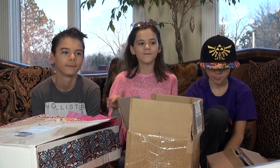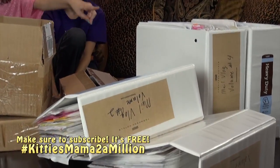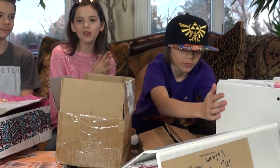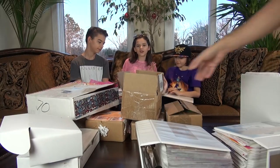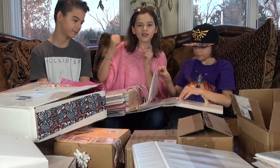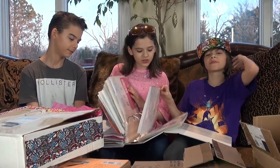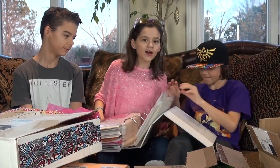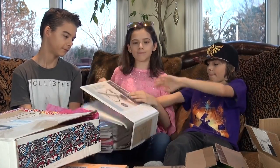We usually read the letters and stuff, but we have five giant binders full of a bunch of letters. We do read them all, and we have over 1,000 of these. Whenever you guys send a letter to our mail PO box, we put it in a three-ring binder. There's kitties and hamsters on this one. Aw, that's cute.